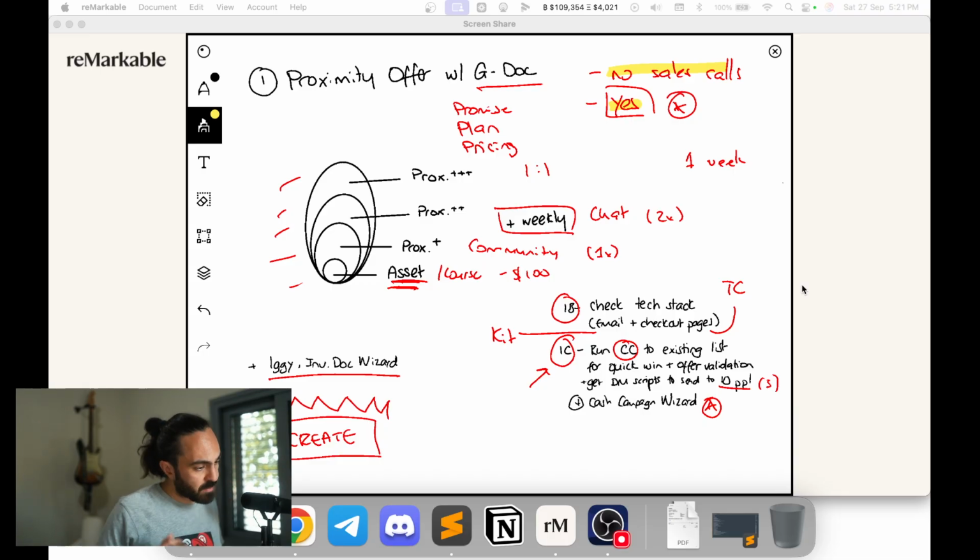So at the core of it, if we take any business coach, mindset coach, or service provider, whoever, you have assets that you can recycle because you are using them to service your clients. So it could be a workshop, could be a Loom video, could be whatever. And what we do in the proximity offer, if I just take myself, for example, I ran a workshop, so that's an asset, and I can sell it for $100, right? That same workshop I'm doing every Tuesday is for my community, right? So I can then invite people in there, and the community gets a weekly call. So that is the first layer of proximity.